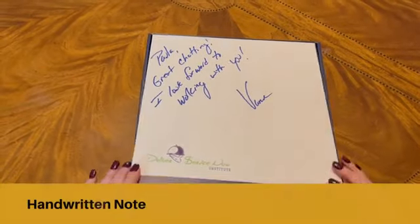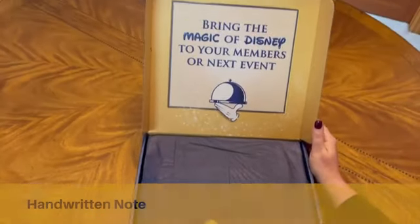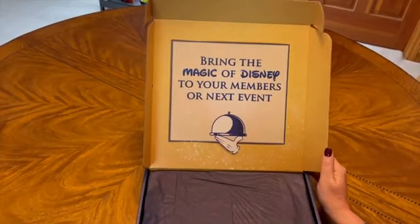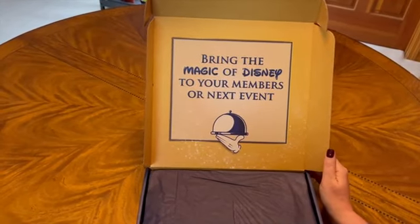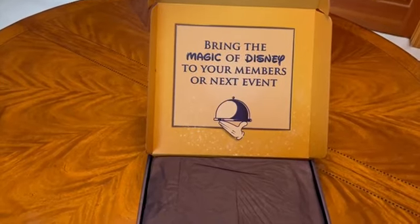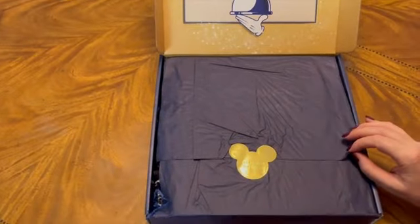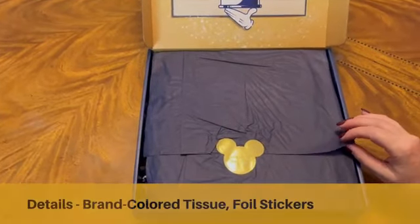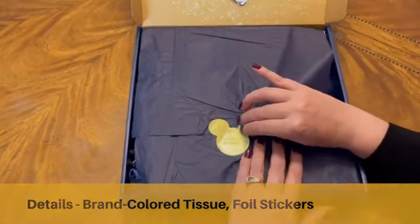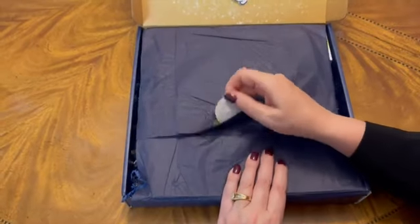Those are always fantastic. And then when you open it up, "Bring the magic of Disney to your members or your next event." So he put some thought into designing this box. Not only is it the right size, it also sends the right message the way that it's put together. And then it's always the little details, especially for people in VIP aviation. You guys all know about this: the tissue paper that is the brand color, the foil sticker that you open up here.